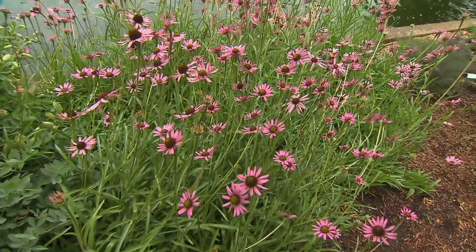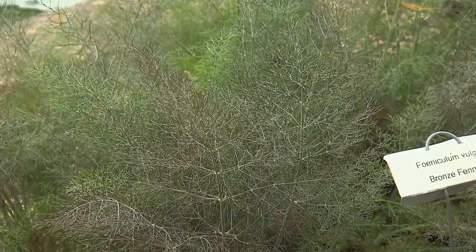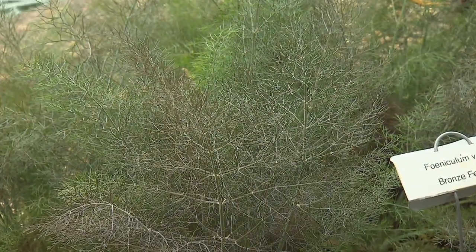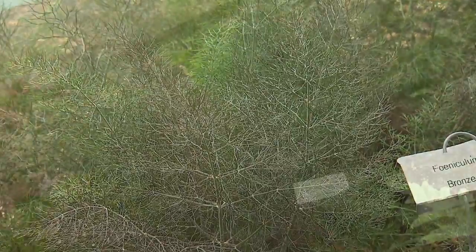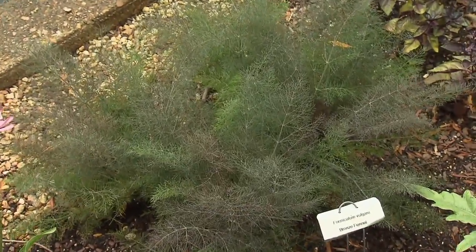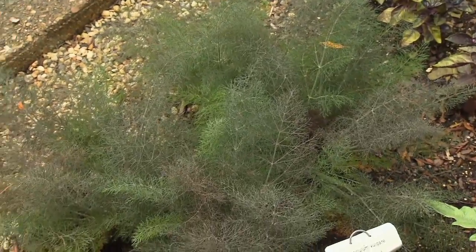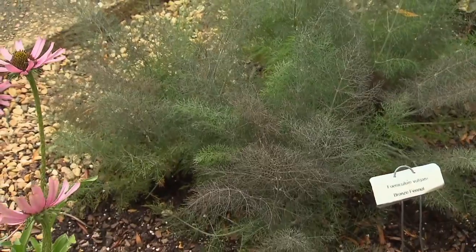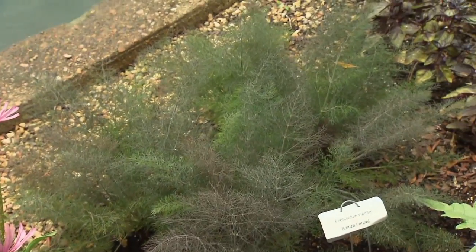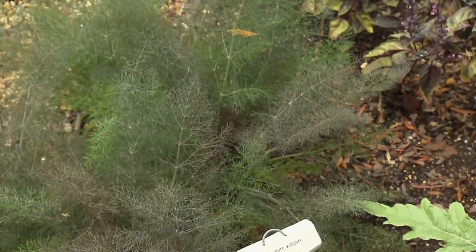And one of my favorites is the bronze fennel. Bronze fennel is one of my favorites as well. Most people consider it purely an ornamental. I actually think it's fantastic, the fronding to use in soups and salads. It's very versatile and actually has a little bit more flavor than the fronds on the regular fennel. It doesn't grow a root bulb like your more common green fennel that you think about shaving, so you just use the top parts.